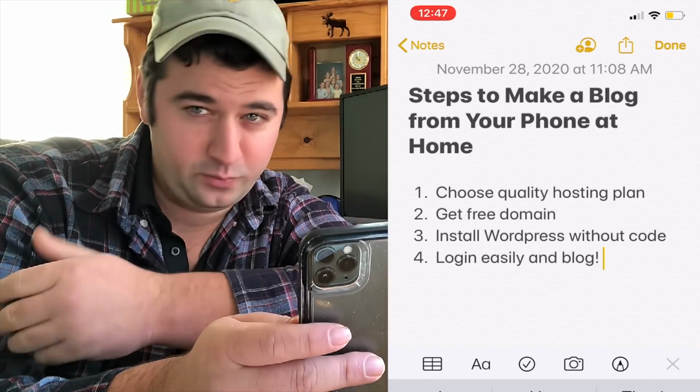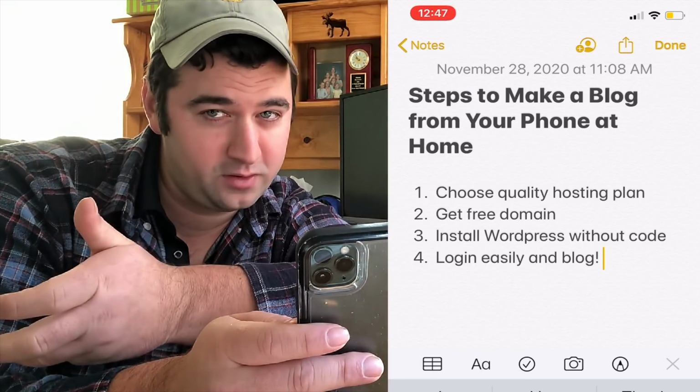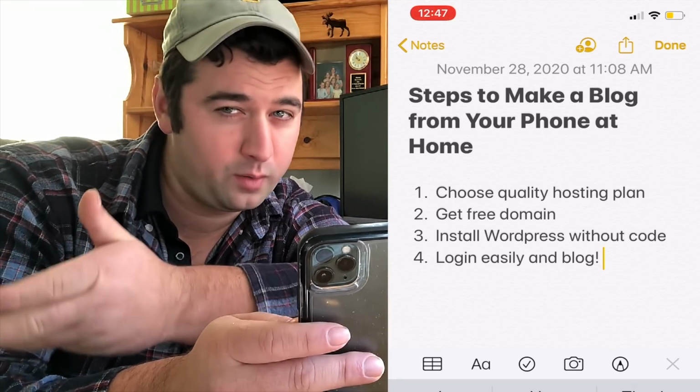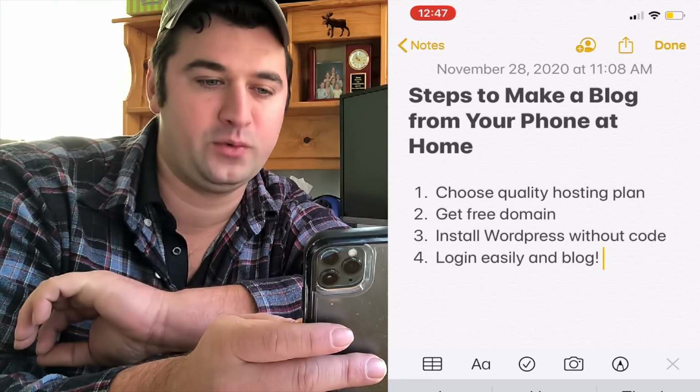Let's go ahead and get started with step 1, which is to choose a quality hosting plan at HostGator.com. And of course, we're going to get our free domain name and actually install WordPress there too. So you get to do everything at the same place. How cool is that, guys?